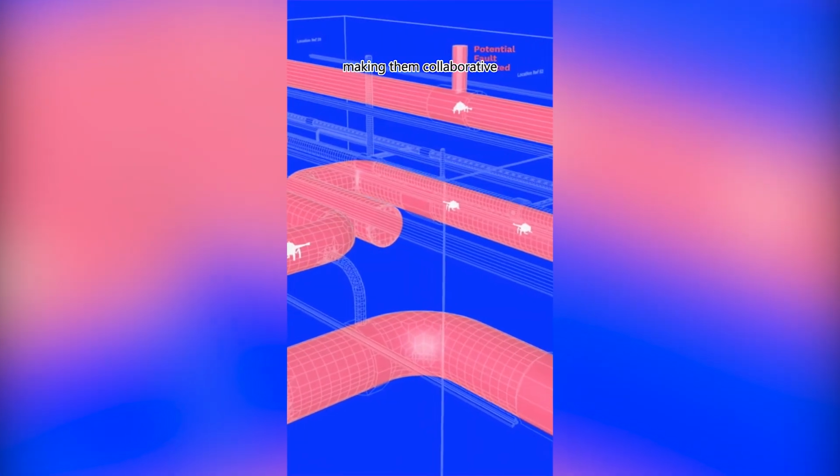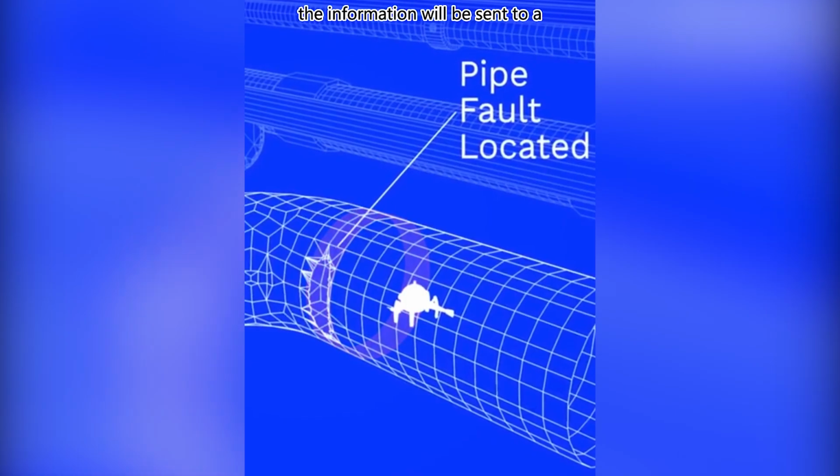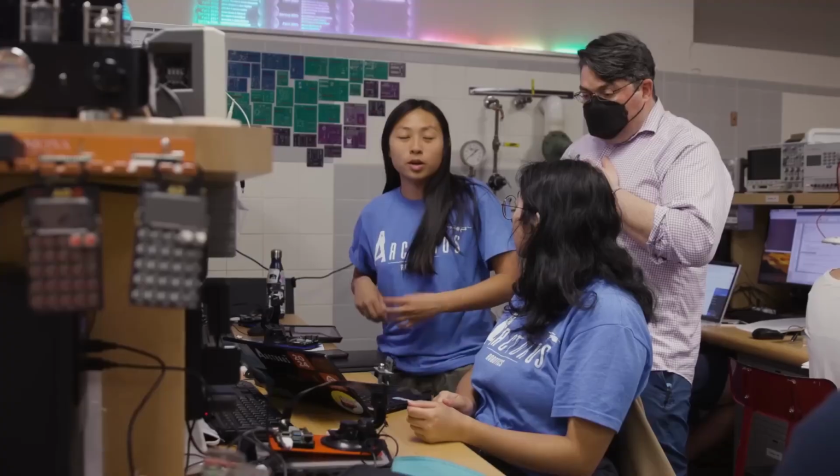So, in the not-too-distant future, we could have an array of tiny robots crawling through industrial pipelines, finding and fixing leaks before they become a major problem. Strano and his team are clearly thinking long-term. He mentioned that they're laying down the building blocks for cellular-level robotics, and he's not kidding.